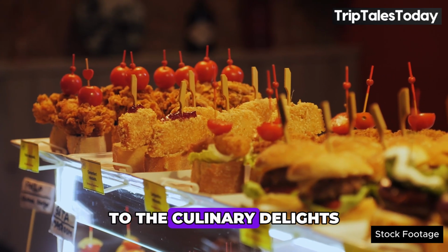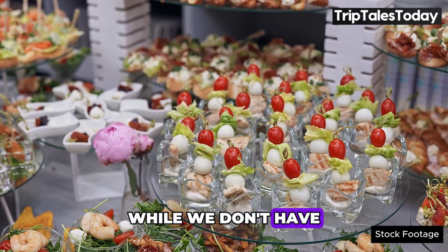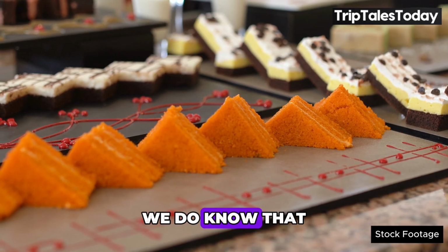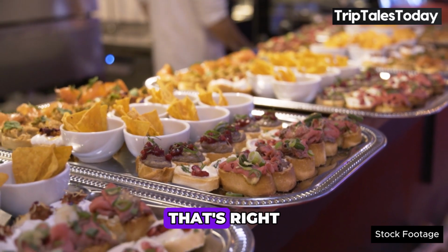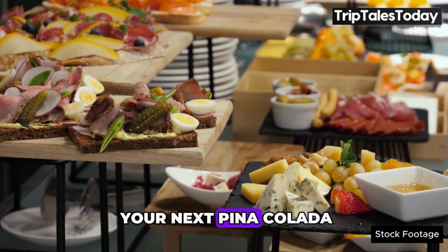Moving on to the culinary delights that await you at Hotel Brisas Guardalavaca. While we don't have the specific names of the restaurants, maybe they're playing hard to get, we do know that there's a restaurant and bar on site. And not just any bar, my friends. We're talking about a swim-up bar. That's right. You can literally swim your way to your next piña colada.